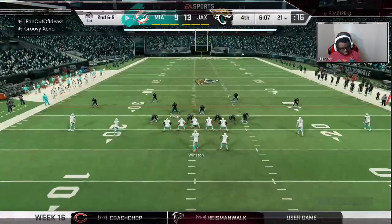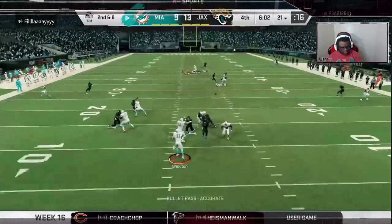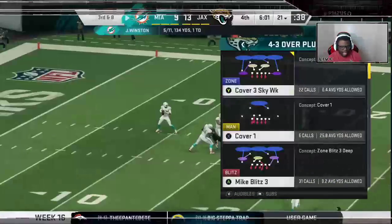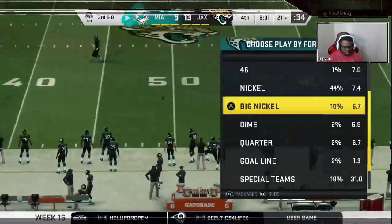Here's Winston. Might have been pass interference. And his throw's going to be incomplete. Devontae Parker was the intended receiver. And that takes us from 2nd to 3rd down.